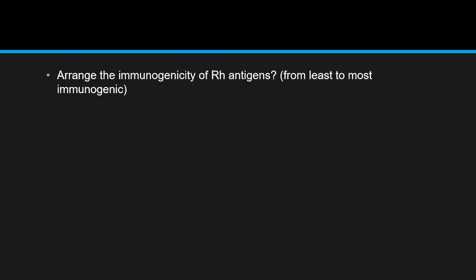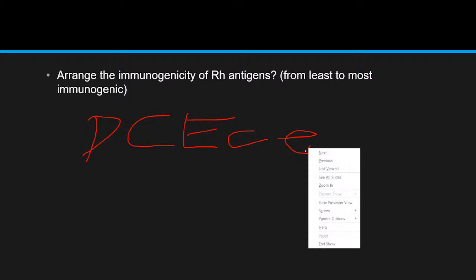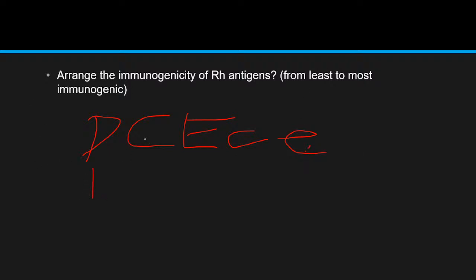All right. So now let's arrange the immunogenicity. D, C, big C, big E, small e. Let's try to arrange the antigens based on immunogenicity. Which one is the most immunogenic, guys? Anybody? Answer? Big D. All right, this is number one. The next one. Which one is the second most antigenic? Be specific. When we're talking about blood banking, you have to be specific. You have to indicate whether it's a small letter or a big letter.